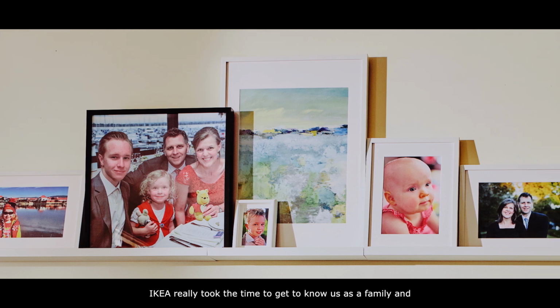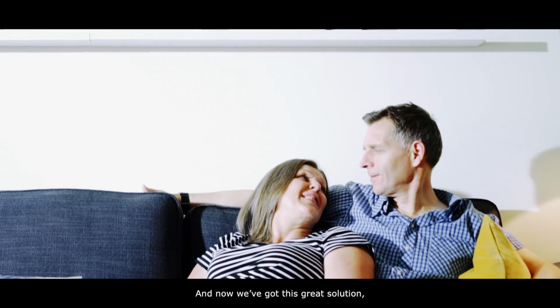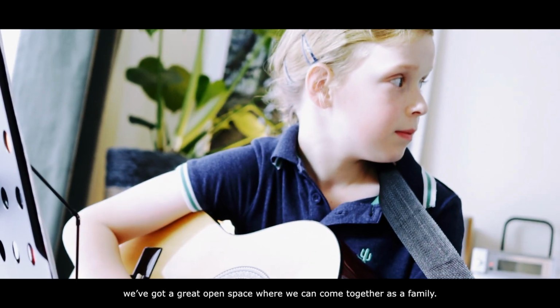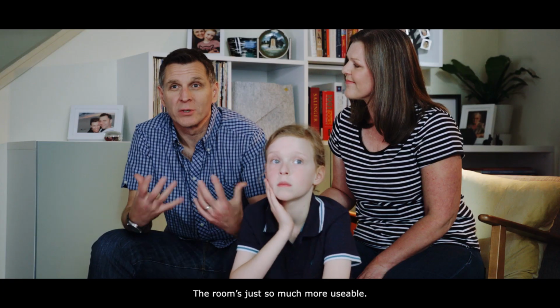IKEA really took the time to get to know us as a family and to understand what we wanted in a lounge room. And now we've got this great solution. We've got a great open space where we can come together as a family. It can be a lounge room that we can entertain in. The room's just so much more usable.